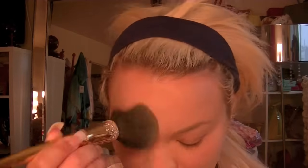Then I'm following it up with some translucent powder. I decided to use my Makeup Forever HD powder just because I really don't use it that often and I really do like it. So I apply that with my Sephora brush and I do it all over the face because it is a rainy day, so I like to be nice and matte because I know I'm going to shine like a diamond, which is not good for oily faces.